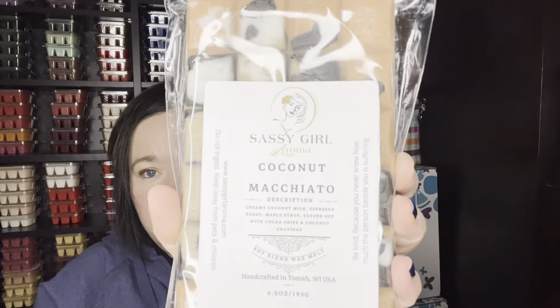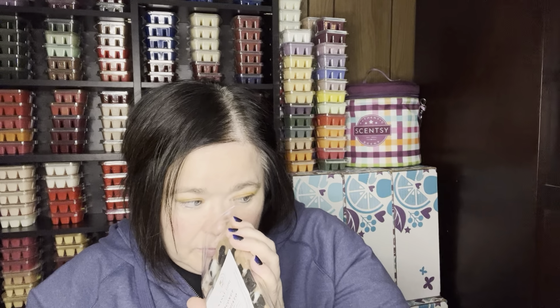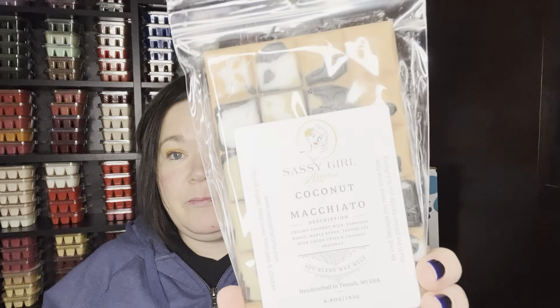And then these two were kind of a wild card for me. I picked up coconut macchiato. Love that coloring. This is creamy coconut milk, espresso roast, maple syrup, topped off with cocoa chips and coconut shavings. And this is so good. You definitely get the coffee with the coconut, and I do get the maple syrup. It's good. This is what I thought the Sassy Friends bar would be like. This is way better. It's amazing. Coconut macchiato.